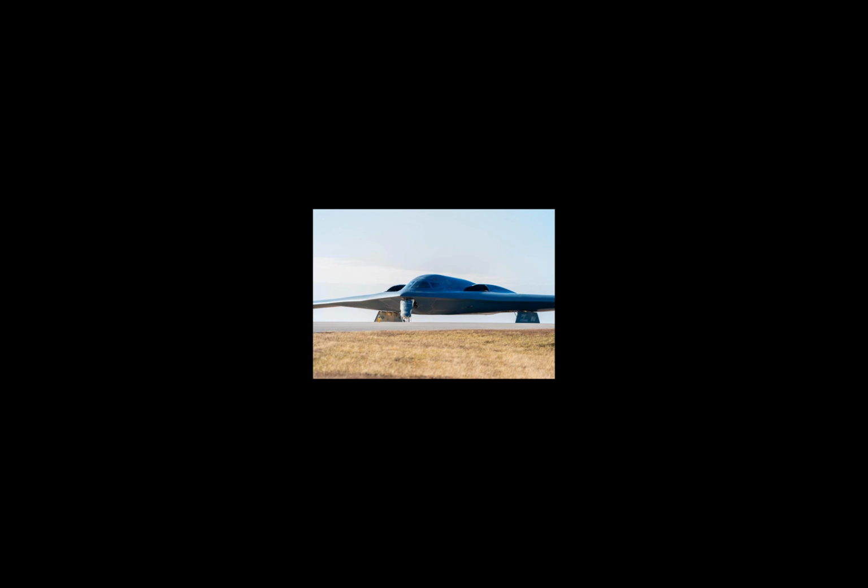Like JDAMs, the precision-guided ones. Those, yes. And also the Massive Ordnance Penetrator, the MOP. The bunker buster. Exactly. Designed for deeply buried, hardened targets. That thing alone weighs around 30,000 pounds. Half the payload capacity in one bomb. Pretty much. And it also has that crucial nuclear deterrence role. Right. The National Interest says it's the only U.S. bomber currently certified for nuclear gravity bombs like the B-61 and B-83. Which is a significant capability.